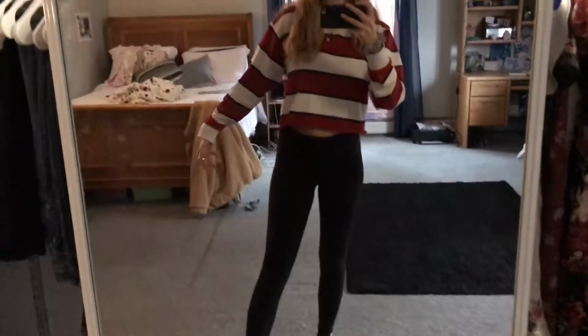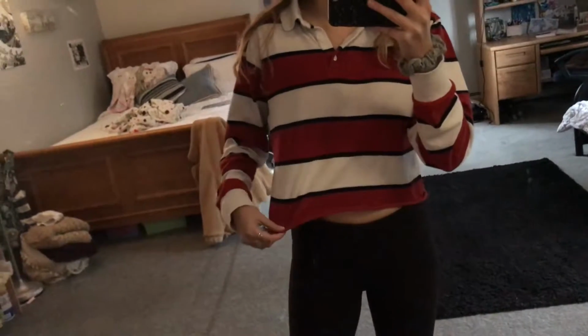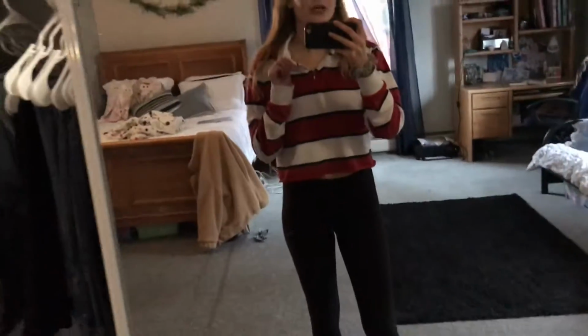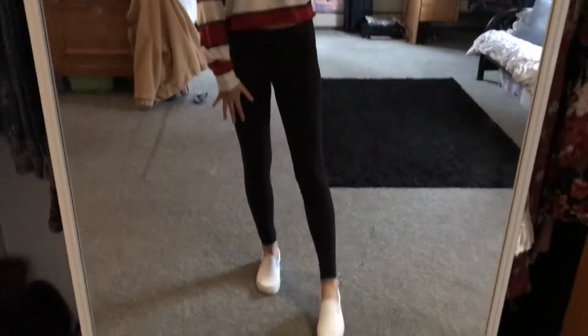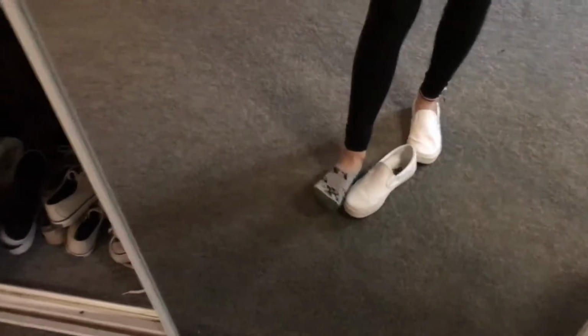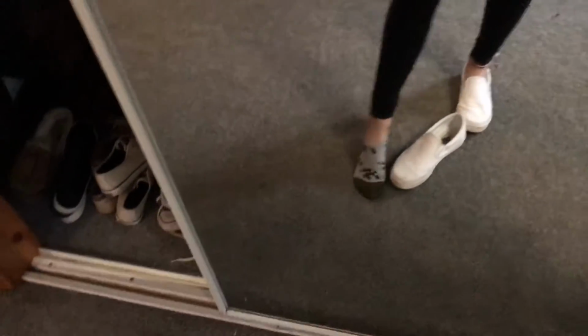This is my outfit of the day. Yes, I cleaned my room just for this. This shirt is just from Brandy Melville. It's a white and red striped shirt with a little collar. And these leggings are from Lululemon. And I just have some white Vans. And my socks are from Target, I think.